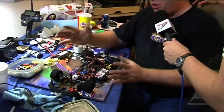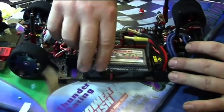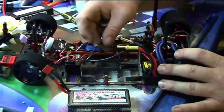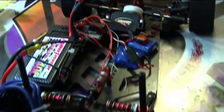Basically what we've got here is a car where everything is offset to the left side as much as possible. Now, this is the primary form of racing in North America, oval racing. So what we've done is build a car that has battery on the left, speed controls on the left. We even have the receiver pack, which we're getting ready to put in the car, going on the left. And the idea is to get as much left side weight as possible, but still have the car balanced, because we're only going in one direction, so we can favor the setup so the car goes in one direction.